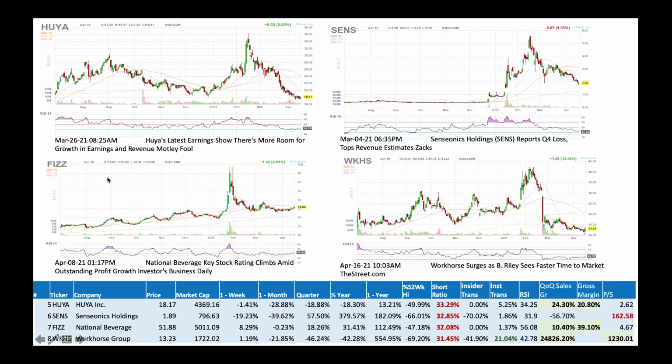Next is Fizz, National Beverage. I've been watching this stock for a long time. This is one of those stocks which will go up and fall down drastically. A lot of short sellers on this stock. Also, I like the play at this point because, as you can see here, the stock has consolidated a little bit, trying to make its way up.